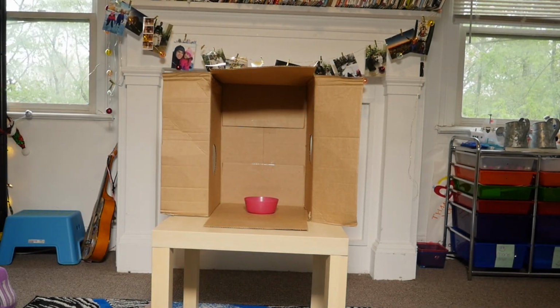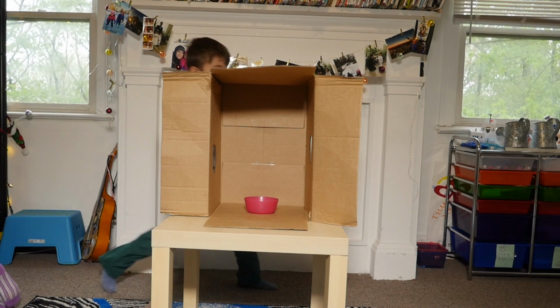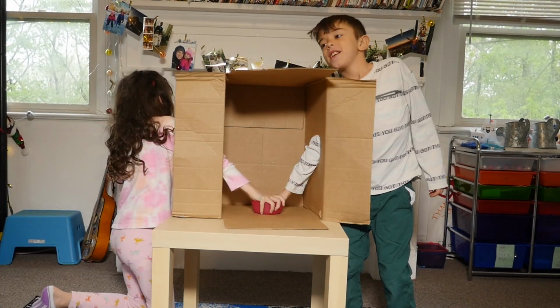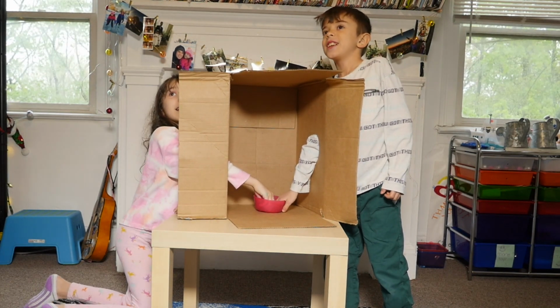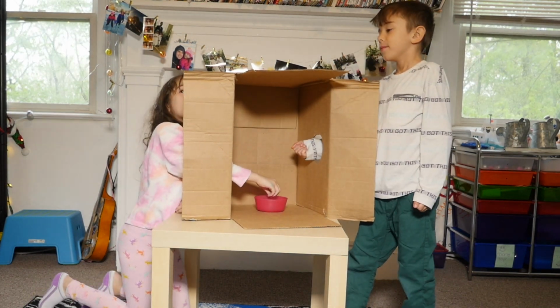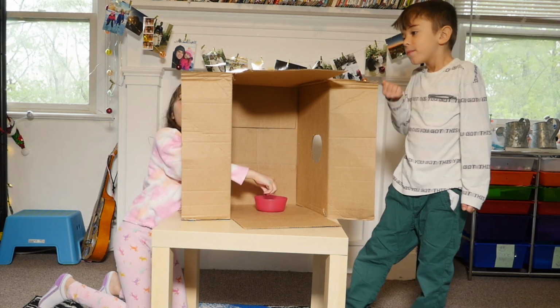Peripheral vision. On count three, go, Ariella, go. It's a bowl of something. Don't peek at it. You can't peek. What's in it? No looking. Guess. Are they coffee beans?